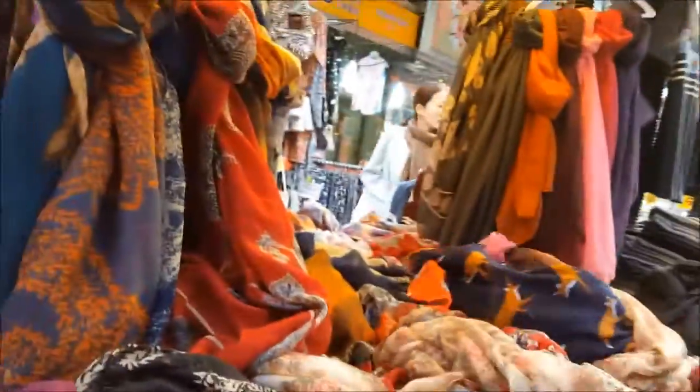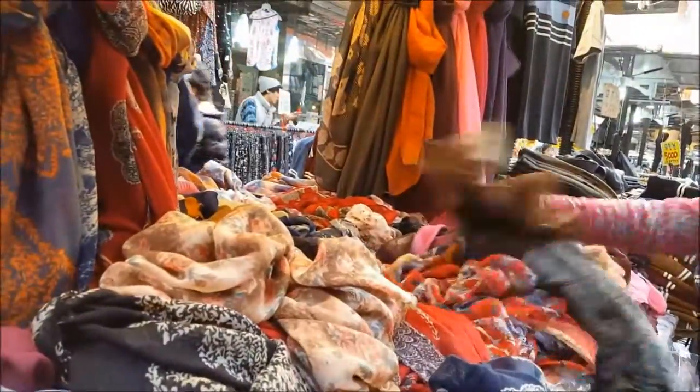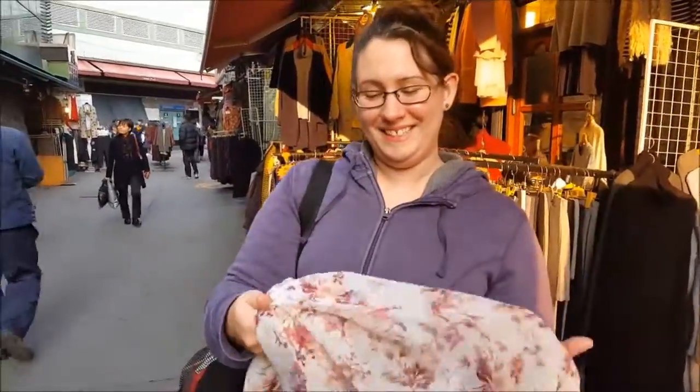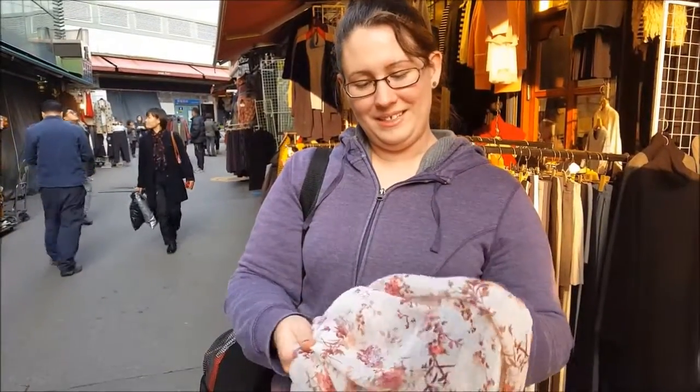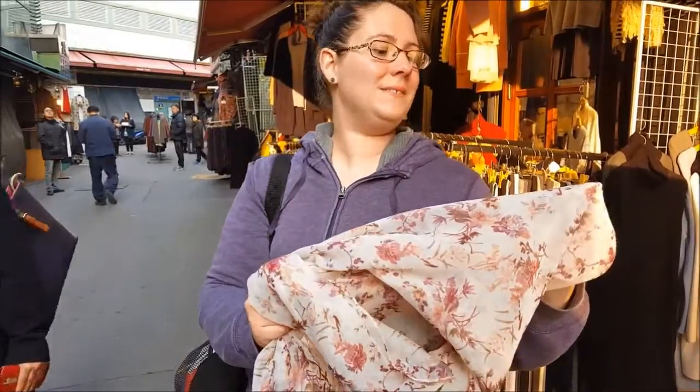But at this stand, they had all the scarves just laying out, and you could ruffle through them and see what you like. And there's several that caught my eye. I liked this one because of the simple floral design. And it's got leaves and flowers and branches.